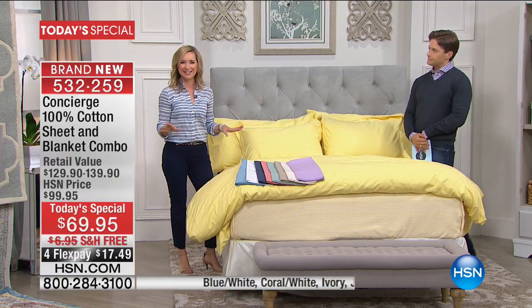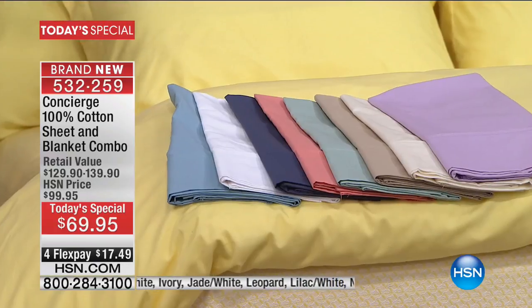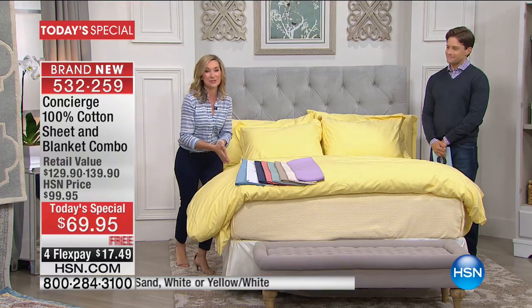And what an impact. When you redress your bed, you think about what an impact it makes in your bedroom. It's like you painted the walls. And this yellow is a perfect, sunshiny, happy way to do it. But we have 10 color choices for you today.